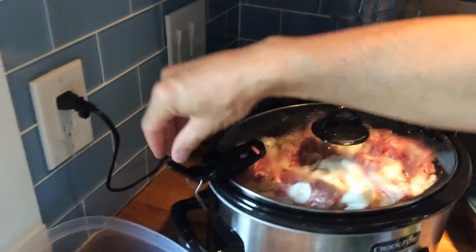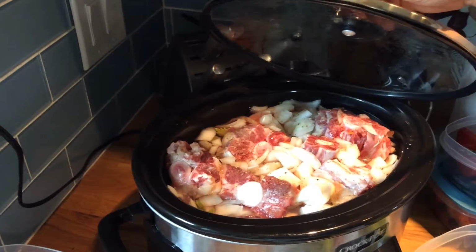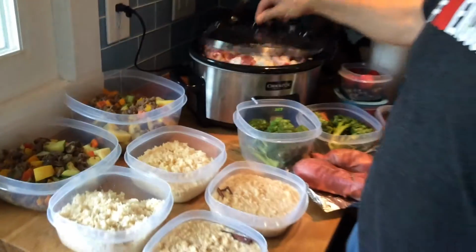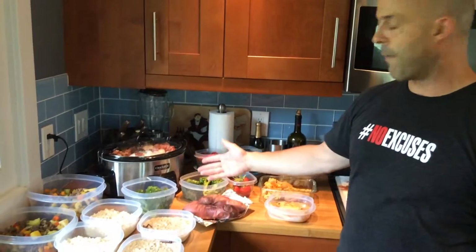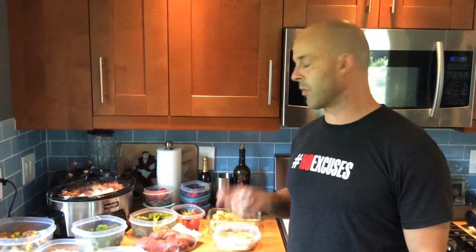And then here we just have an awesome roast, but I guess we're roasting oxtail, but it's going to be delicious, and it just melts in your mouth. So that'll be done in the morning. Okay, so here, just so you know, I put it 4 hours on high, and then I'll put it at least 6 hours on low overnight. That's a long time, but it's so good.